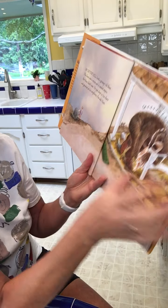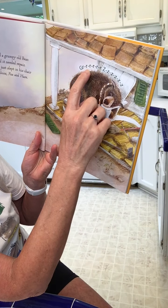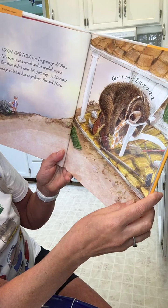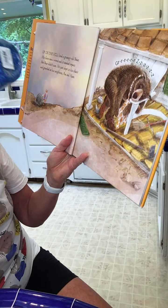That's a fun way to introduce them, isn't it? Take a look at our picture. There's our bear making his sounds, onomatopoeia. And he's just snoozing away on the porch. So, let's see what happens in the story.